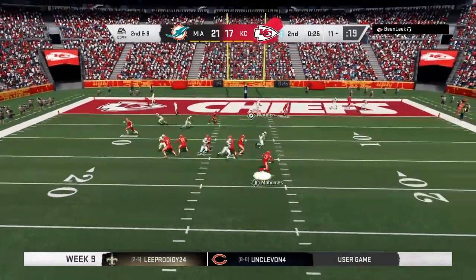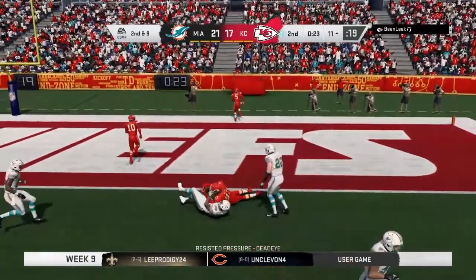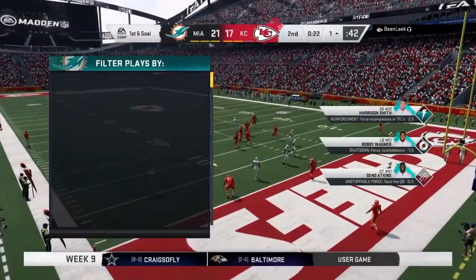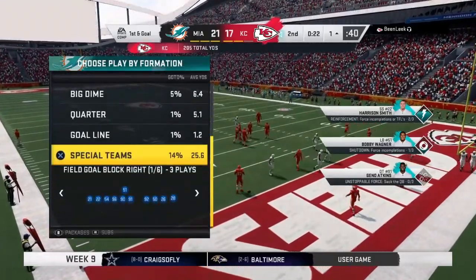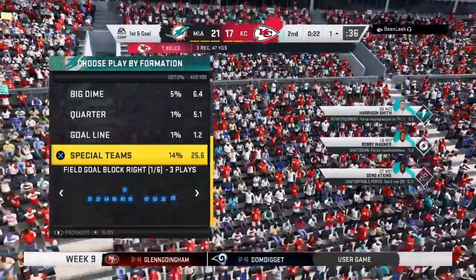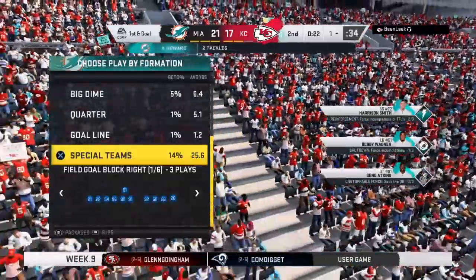Throwing again on second down. Mahomes. This is caught. And he can't quite get there. Tackled down at the 1. The Chiefs now going to use the first of their timeouts as it comes with 22 seconds to go here in half number 1.